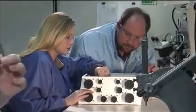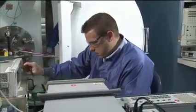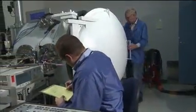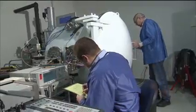The upper stage avionics box, which will control most of the critical functions of the rocket, went through thermal and vacuum testing to simulate its operating environment and test its durability.